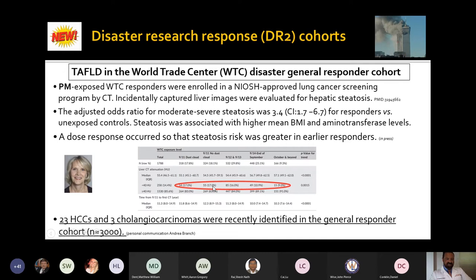It was really cool. There's actually a dose response, and the dose response depends on when you arrived at the World Trade Center. If you went on 9/11, you had a higher risk of having fatty liver than if you went 9/12 or 9/13, 9/14, or if you went in October or November. It's an unusual type of dose response, but nonetheless, it's a dose response. And this is scary too, because these CAT scans were done a decade or more after the responders went. So it's a persistent effect.